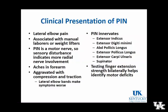So extensor indicis, abductor digiti minimi, and extensor pollicis longus. Other muscles too, but those are really good muscles to test because they don't attach at your lateral epicondyle. So you can load those a little better.